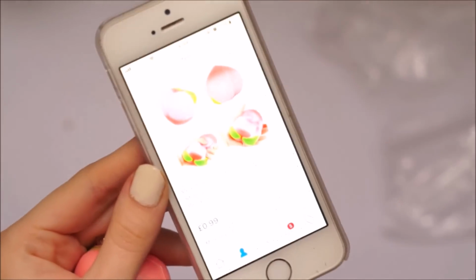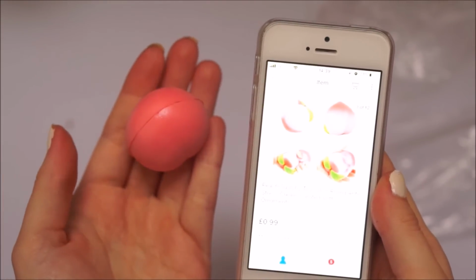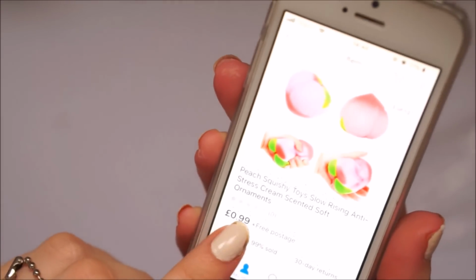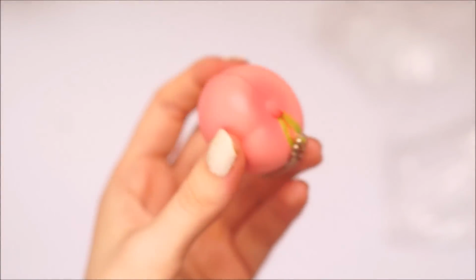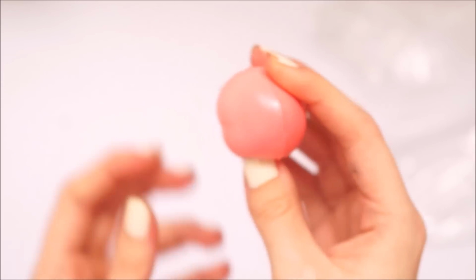Okay, right, I'm back with my phone. Let me see if I can show you this. Look at the size of this peach. Look at the size of the one I got. What? No wonder. As you can see here, it was 99p. But, what? No wonder I was so confused when the package arrived. I thought no way a peach could fit in there. I couldn't feel it. But, obviously, I couldn't feel this. This is so small.